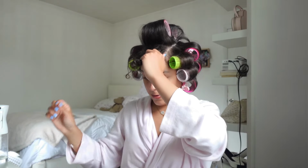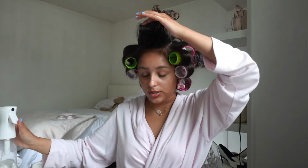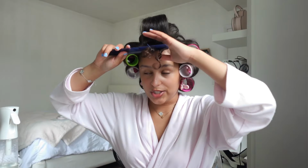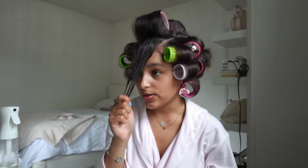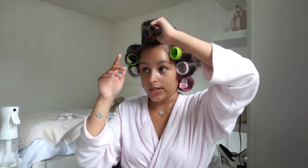Okay, now it's time for the most fun part, which is my bangs. Spray them a little bit because they did get a little dried up, but it's the most fun section to do now because I recently recut them almost a month ago, I would say now. They're already starting to get a little grown out, but I cut my bangs a few weeks ago, and by bangs I mean full bangs. I recut my full bangs.